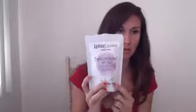And spearmint tea. This is from Ladies Balance, and I love it. It helps with high androgens to reduce them, and high levels of testosterone in the body. So I'm a fan of it. It also tastes great, smells great, makes your breath nice. So get on that. Now, I will warn you on this company, Ladies Balance. I like their tea, but it's an androgen and DHT blocker, so it also helps with hair loss. So you want to get on this.